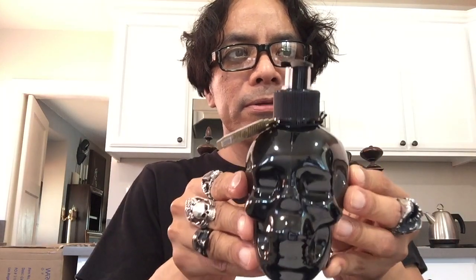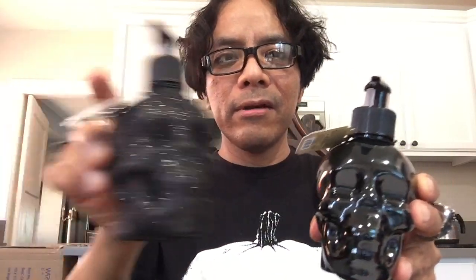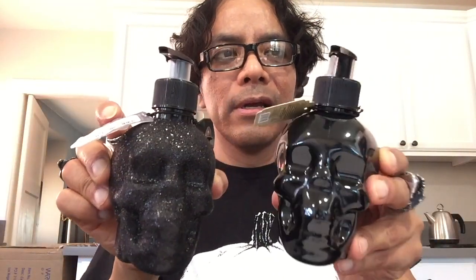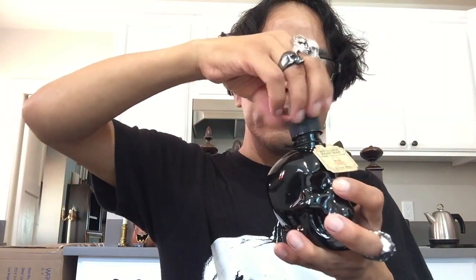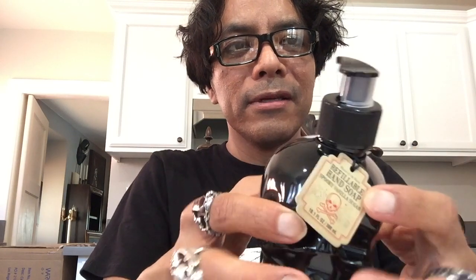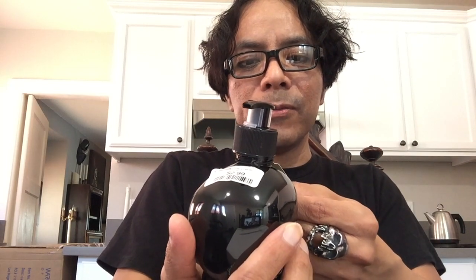And then next up, I found more skull soap dispensers, and this one is much smaller than the one I found at Ross. I got two of them. One is very glittery, and one is shiny. The difference between this and the one from Ross is that the smell of this one is really amazing. This is the kind of smell I like during this Halloween slash Thanksgiving season, and it's a refillable hand soap, and it's spooky vanilla sugar. That's the name of the aroma.